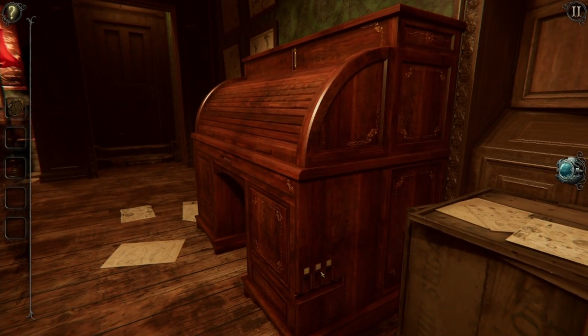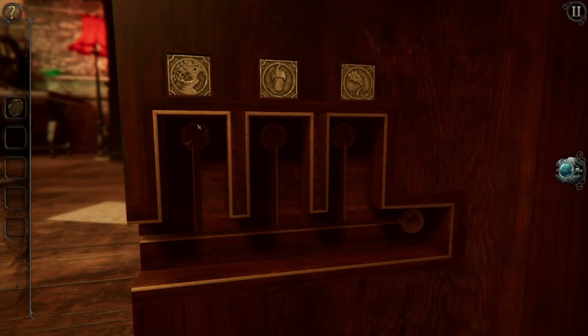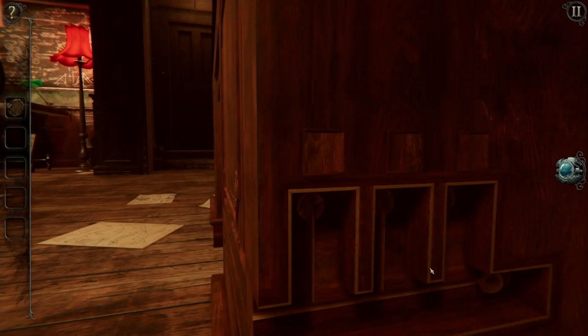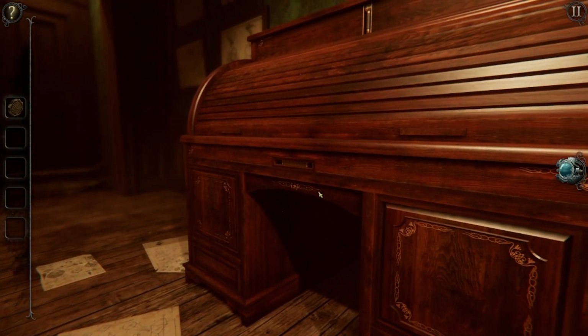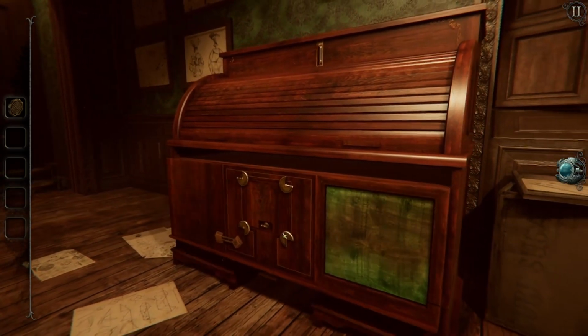Hello? An acorn, a leaf, and a tree. No, it's gotta go in order. Oh, yeah, okay. So turn the acorn, then the leaf, then the tree. Oh, the hunting's open. Click it. Oh, never mind, it's a drawer.